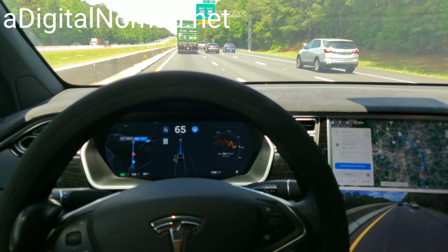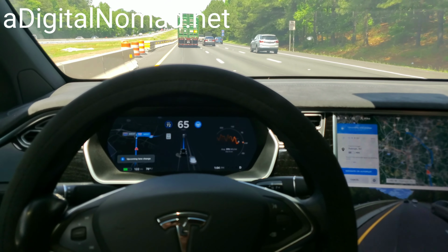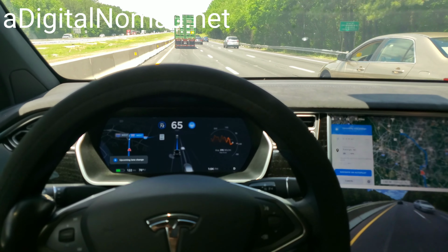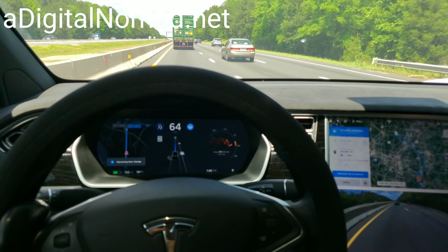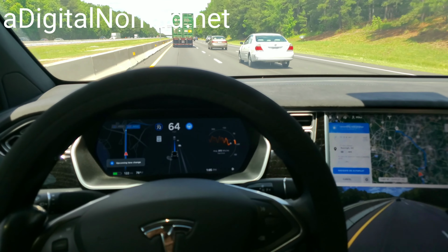Okay, the exit's coming up here, 1 mile. It's got to start getting over, right? You'd think. Yeah. When's it going to change lanes? We're in a lot of traffic here, too. As soon as everyone gets out of the way. I have a feeling it's not going to work. It doesn't seem like it's going to work.